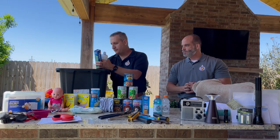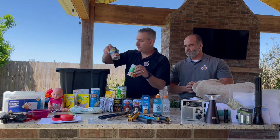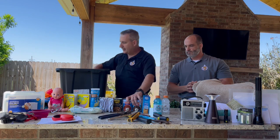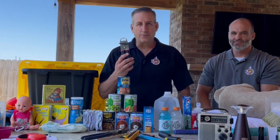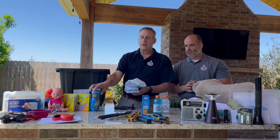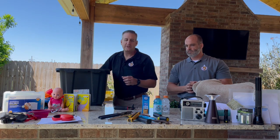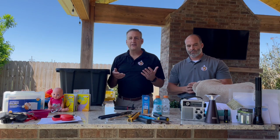Personal hygiene items, toothbrush, toothpaste, food, because you can always open up just a can of food and eat it straight out of the can. Also, don't forget about a can opener. You need to be able to open your canned goods as you have them packed for your survival. Diapers, wipes, food. You know, a lot of us have children, infants and all that. They can't fend for themselves. So you have to be able to take care of them just like you would on a normal day that's not in a disaster.